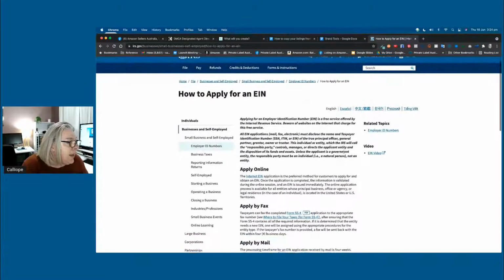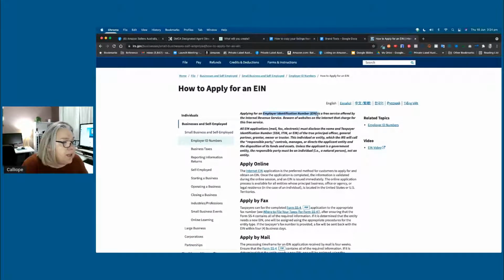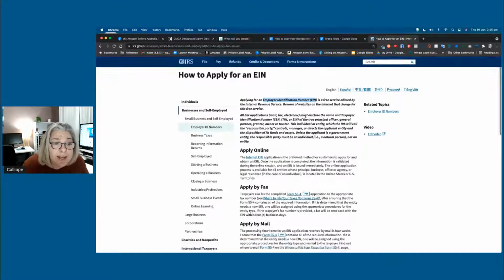Now, an EIN is actually an employer identification number. That's what it stands for. However, that's not what it is for international sellers. For international sellers, this is an IRS identifier for non-USA companies. Why do you need it, and how do you get it? You need it because you are importing products into the USA. You're not in the USA, but you are still importing into the USA. You need to be identified as the importer of record for the products that you're importing into the USA.